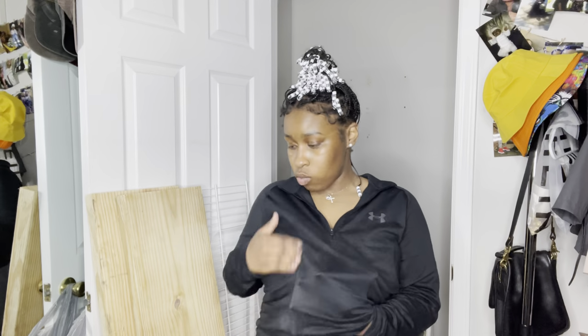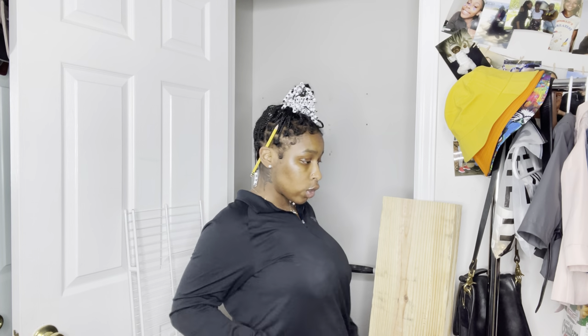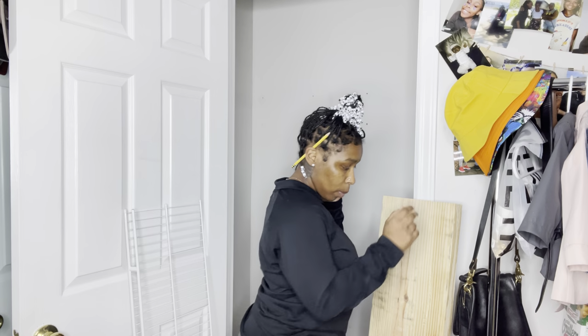As y'all can see, this is wood. The wood is ashy. So if y'all see my shirt getting ashy, I'm not about to keep wiping it off. It's fresh wood, okay? Put the pencil on your ear. That's where it goes when you work with pencils.